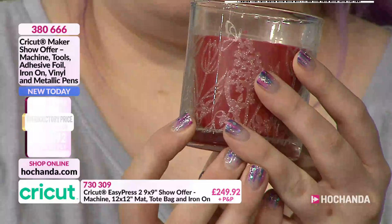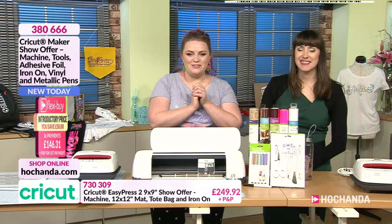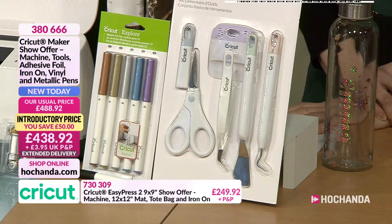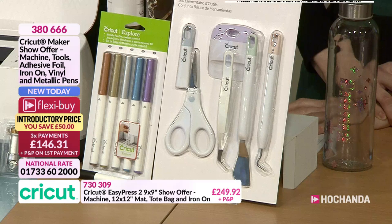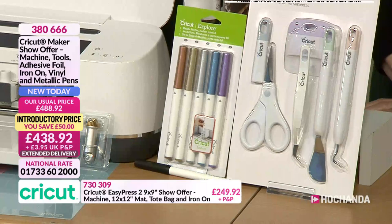And then we've got some tools. We have the basic tool set. That's got all of the tools you're going to need for your crafting. So you've got your scissors in there. You've got your weeding tool, which is the tool we use to pick out all of our little bits and pieces. You've got a spatula, tweezers, and your scraper tool as well. And they're all in these lovely pastel shades, which I think is just beautiful. And the pens. We've got a pen set too, the metallic pens, because remember, the machine can draw as well, so we can pop a pen into the machine and it can draw or write for us.